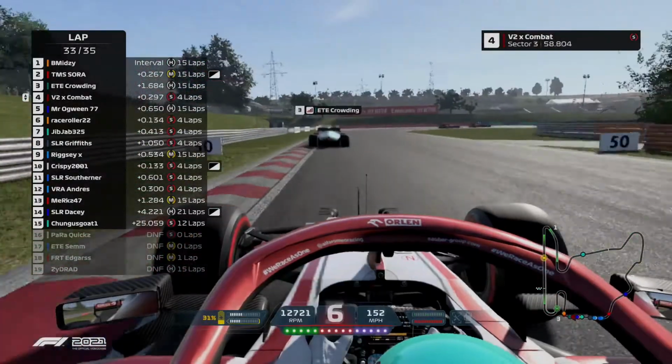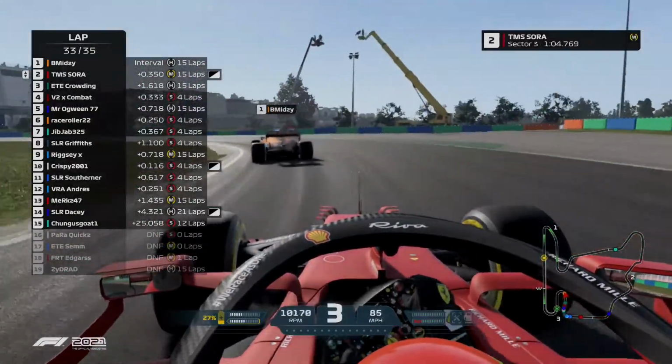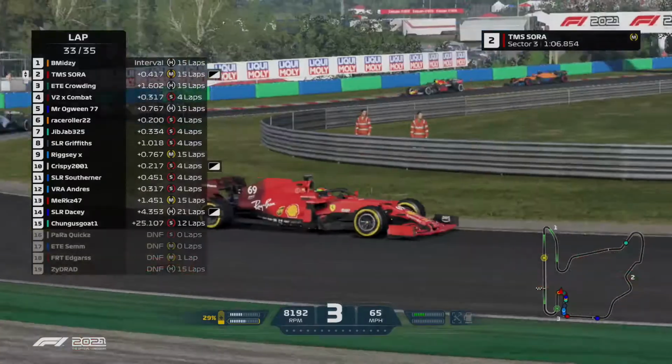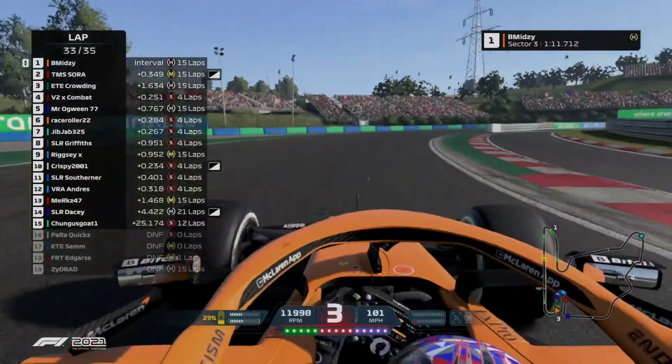It could potentially hold off combat until the end. He's got to hold on for the next 2 laps though. Sora's got to take the lead and hope for one huge Midsy mistake, something we haven't seen much of all season. It's going to have to be a good exit from here after this last corner.